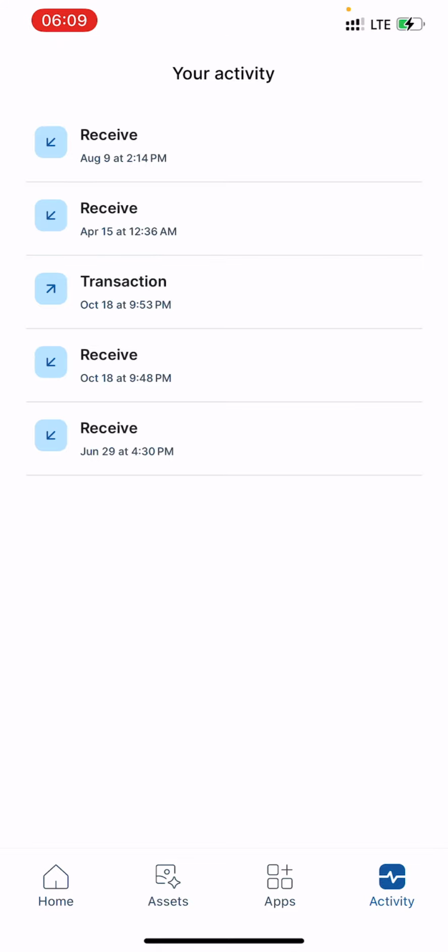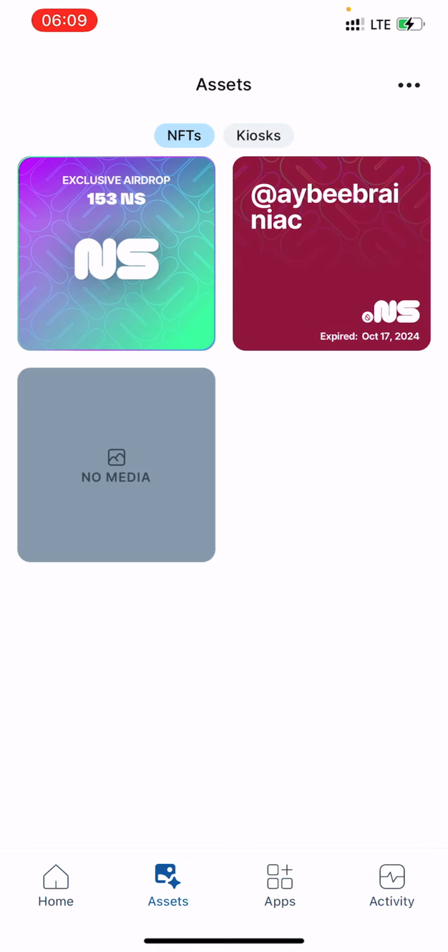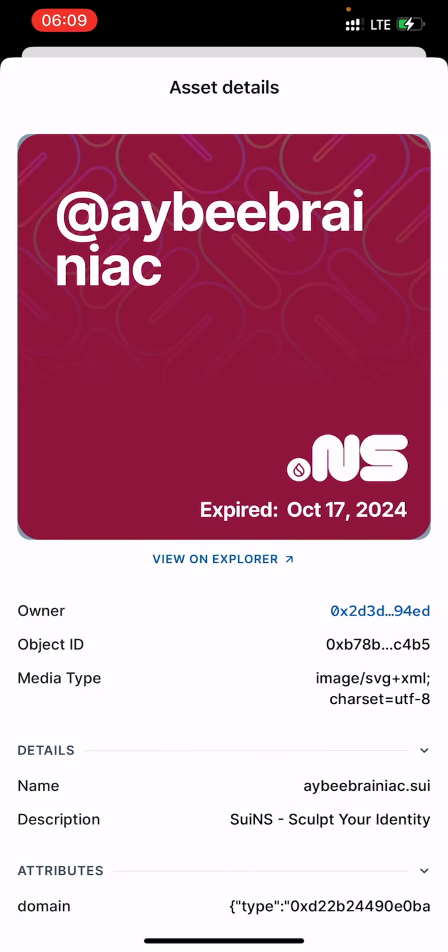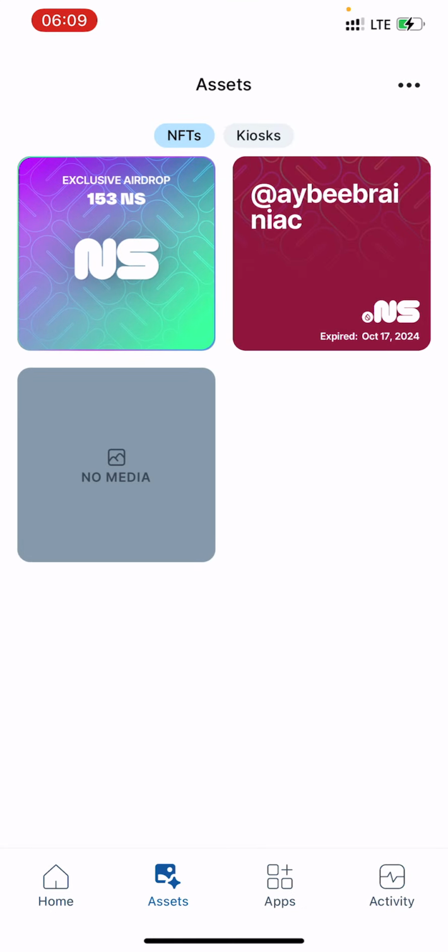Then you can just apply for name service. All you pay for is gas fee. So that's how it was. So you can see this is the name I got, and they said it actually expired October 17th 2024. That means it's already expired.